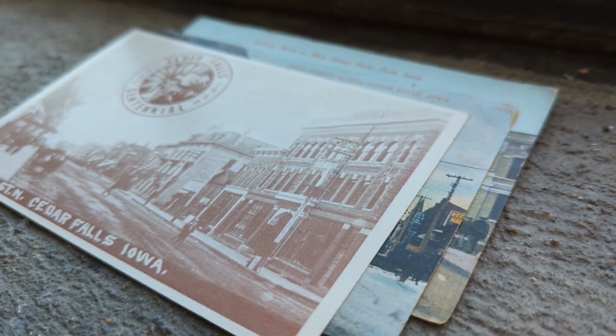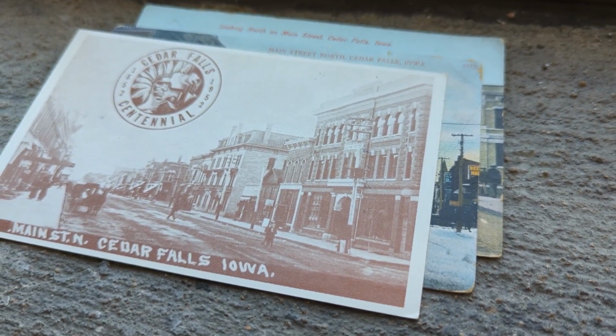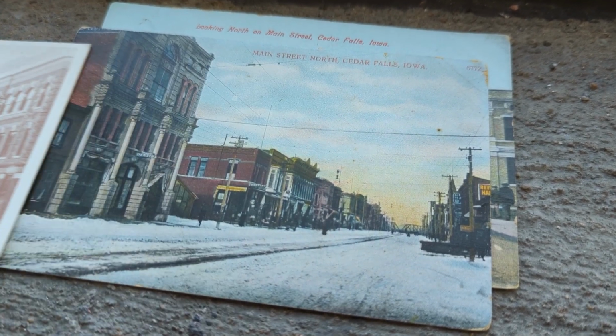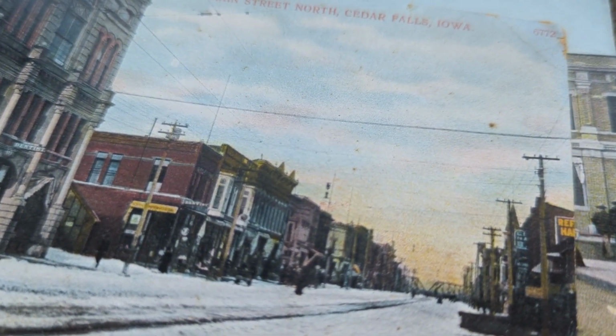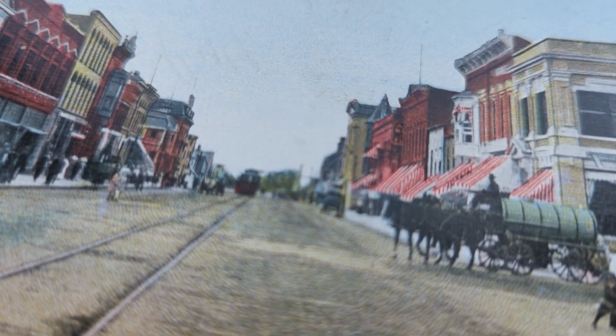Throughout Cedar Falls history, the Main Street corridor has shaped the way we've traveled through our community. From our early days as a milling and industrial center to our later growth alongside the university, to the vibrant city we are today, Main Street has reflected our growth. It evolved from an unpaved thoroughfare to a brick-paved street. It was home to the city's first trolley route, and it eventually became the four-lane facility we know today.